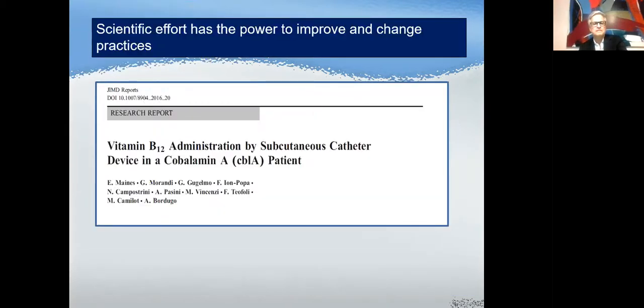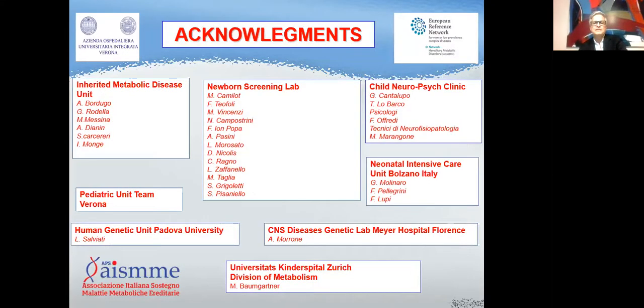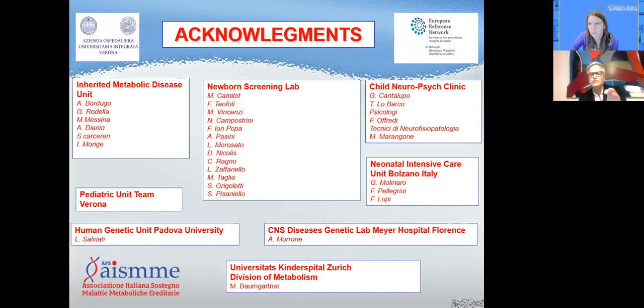This is the publication. I think you can easily access and read it. As I told you before, it is for cobalamin A and not cobalamin C, but we are actually using it even in cobalamin C patients, as I showed you. And this is my whole team working together, involving not only Verona University, but also Padova, which is in the same Veneto region.